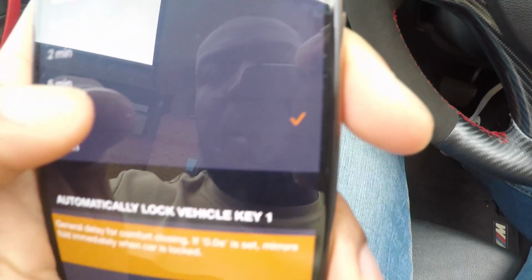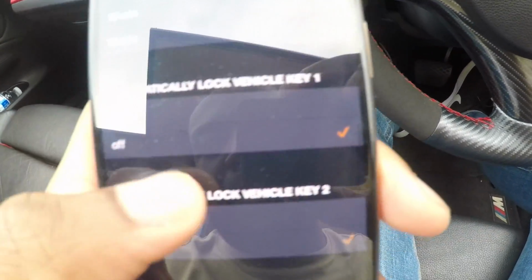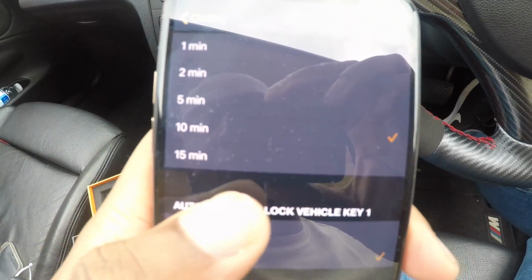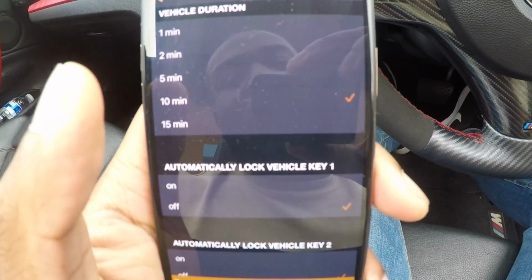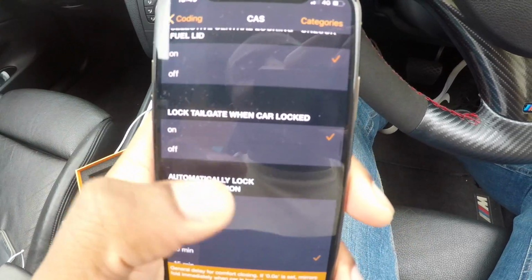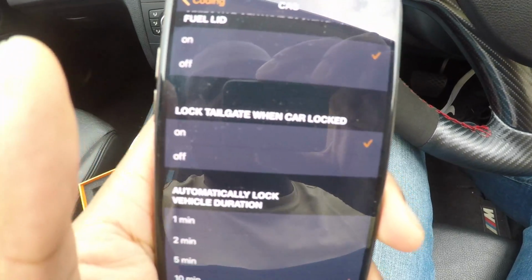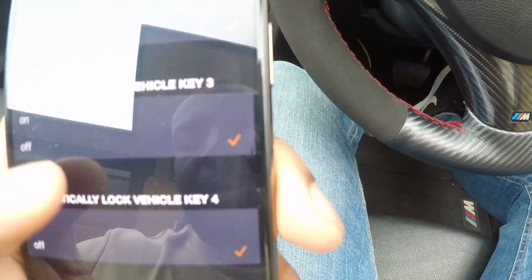Vehicle automatic lock. I would not recommend you doing this because my brother has locked this car. Well, he went to clean this car and then went back. His keys were locked inside the car and that cost him £150 to get a locksmith to come in and open the door. So I would not recommend this. I think I've already got that off. Yeah, that's off. Don't want automatic door lock.